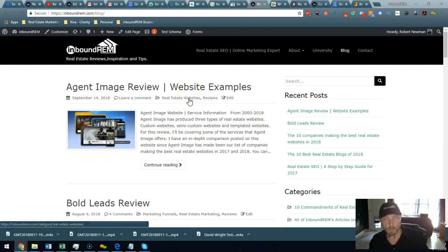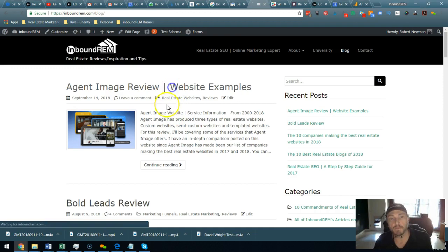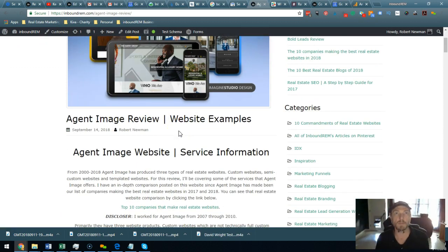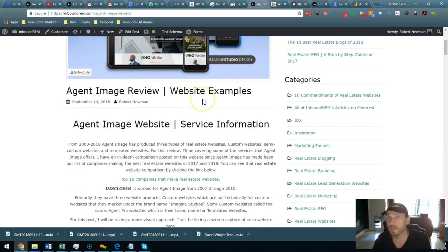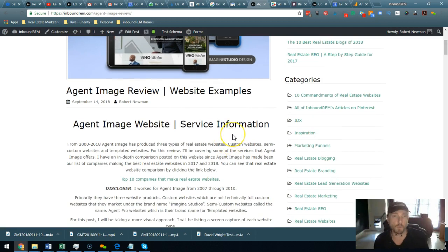Now, I worked with Agent Image from 2007 through 2010. And what Agent Image does is they build real estate websites. They build three main types. Now, putting them into any particular bucket is a little unfair because they've built probably 20, 30, 40,000 real estate websites over the years, and I'm just going to cover the main types. That's not to say that's all that they've ever done. It is to say it's the majority of what they've done, and that's what I focus on, is the vast majority. Obviously, as a person that worked with this company for a while, I have an unusual amount of insight.